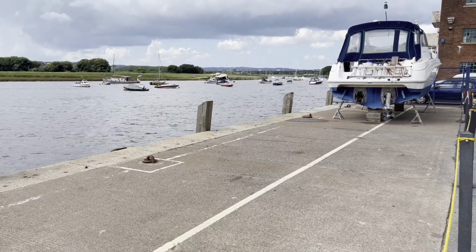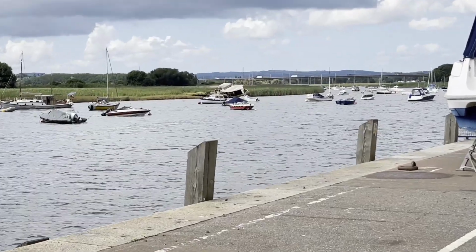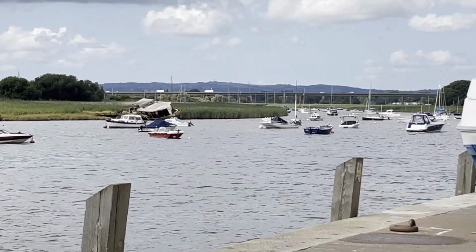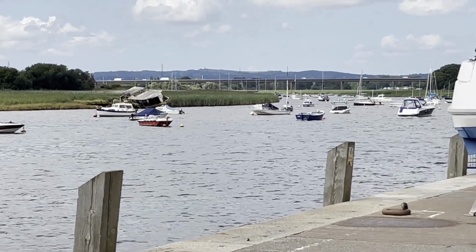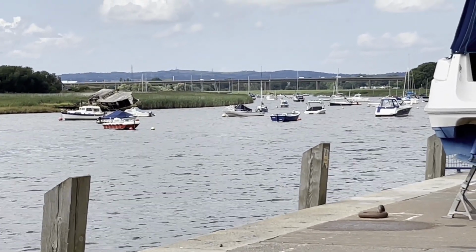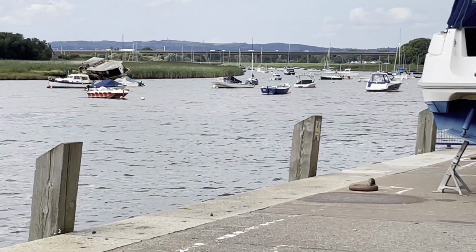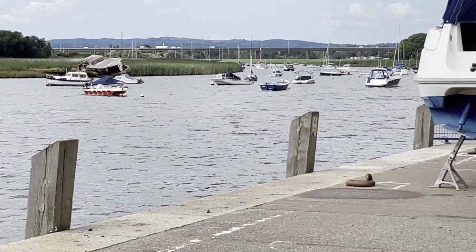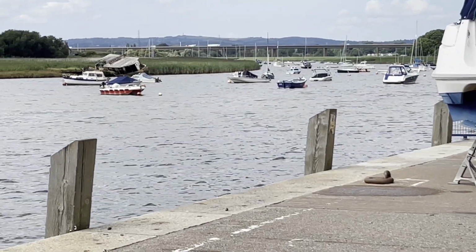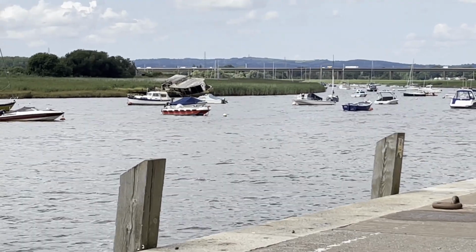The motorway in the distance is evidence as to why Topsham is no longer a major port. What we're seeing, the traffic going across there, is the southernmost point of the M5 joining with the A30 going down to Cornwall, southern Devon and Cornwall.